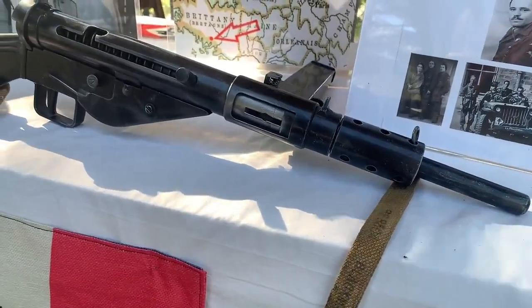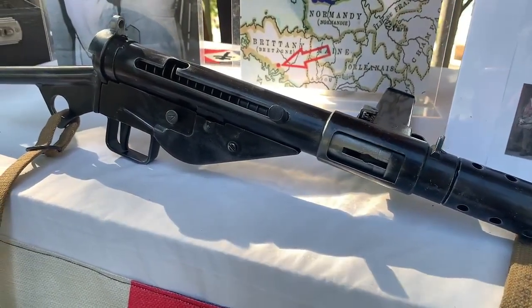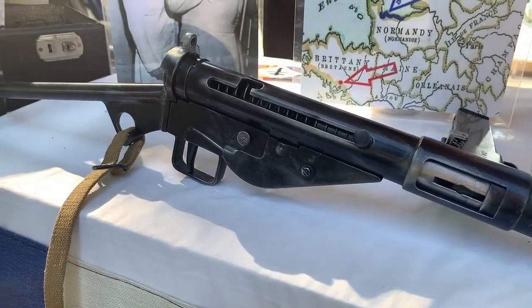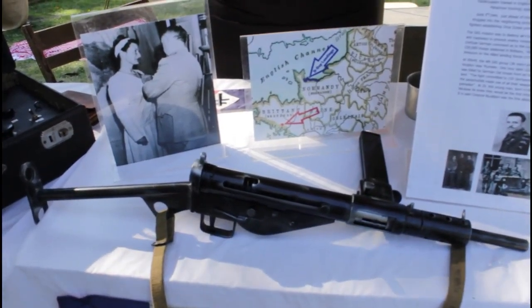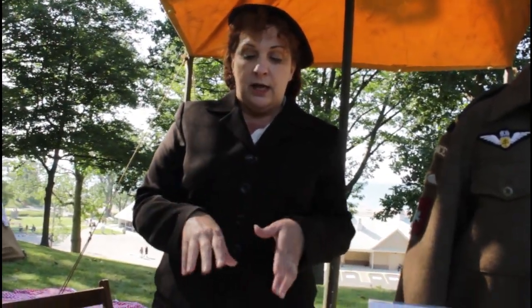So, do you know much about the Sten? I know that it's a British gun. I know it was used in Operation Anthropoid, and it jams on one of the assassins. Yes. It was cheaply made, quickly manufactured because it was stamped. The Mark II was basically a stamped gun, with very few parts, so it's easy to make. It's easy to fix in the field if it jams, and it's one of the guns that the British dropped down to the French Resistance because they could fix them if they did jam.